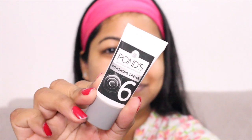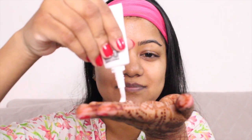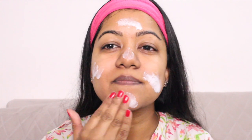Last but not the least, step number 6, the finishing creme or the pollution protect cream. This helps protect from pollution after the facial is done, and it helps also restore glow onto your skin. Again, you just take it on your fingertips and massage it into your skin for a few minutes, say 1 or 2 minutes, and then you just leave it there.